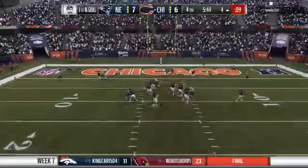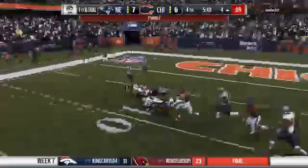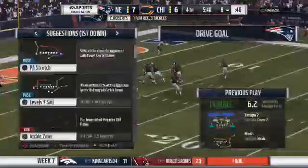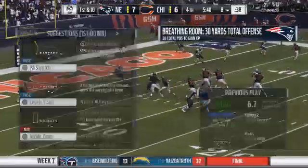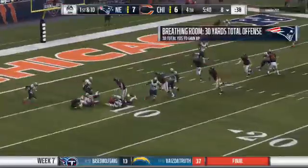Trubisky will throw. Buying time, hammering for the goal line. He loses the football. And the Patriots have it. And they had it there so close to the goal line, a chance to take it across, claim the lead here in the 4th. Boy, that was a big, big mistake.